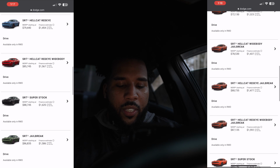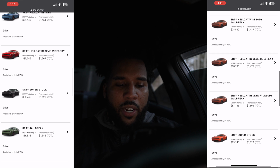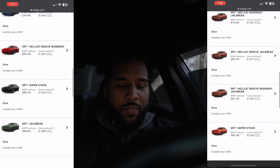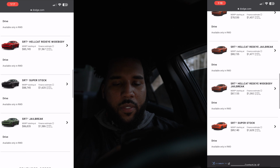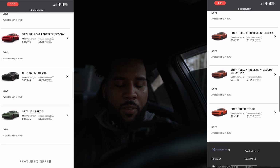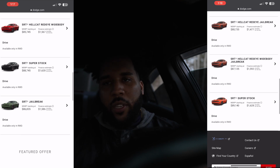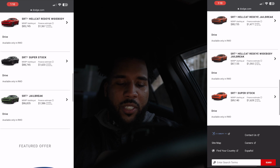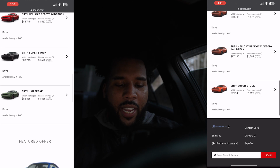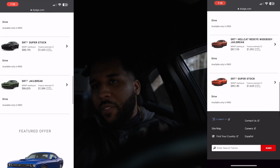Let's talk about the Jailbreak. There is no more Hellcat Redeye. Super Stock in 22 was $88,745. Super Stock is $89,140 in 23. So like I said, it gets more expensive in 23. The Jailbreak is $86,835 in 22 and $87,135 in 23.